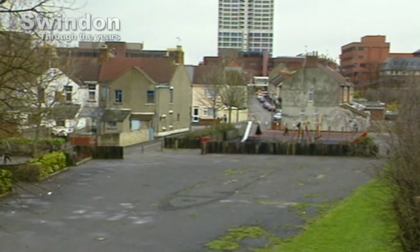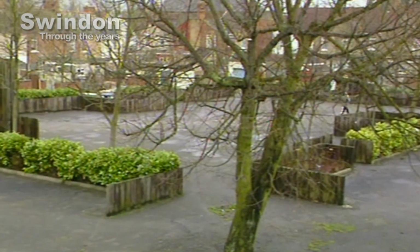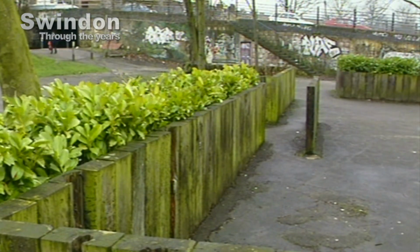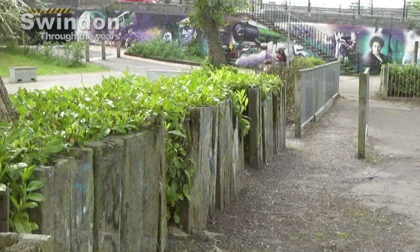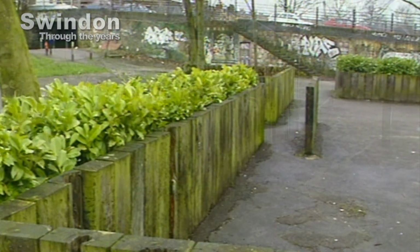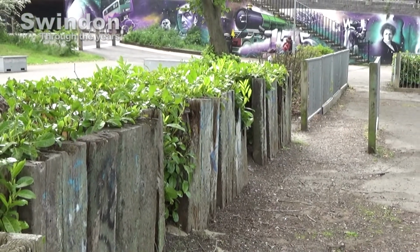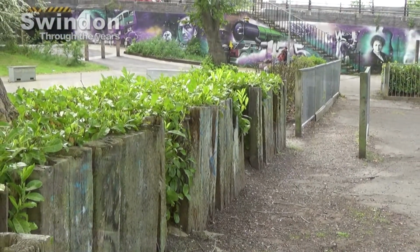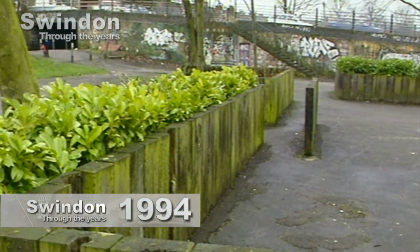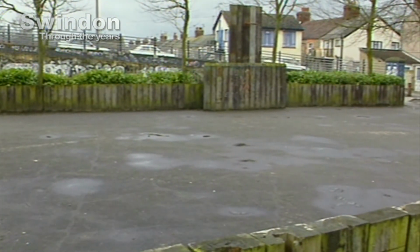And here's the same play area back in 1994. It shows the playground making use of the numerous redundant wooden railway sleepers. And I, as a youngster, remember them constantly leaking oil and creosote, and it covered your hands and clothes. In our modern view, some of those sleepers still exist over 25 years later. In fact, railway sleepers could be found in playgrounds across the town. Not surprising for a railway town.